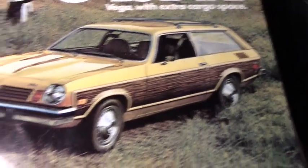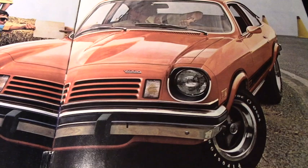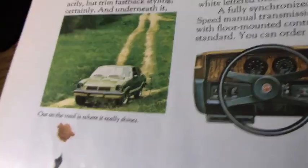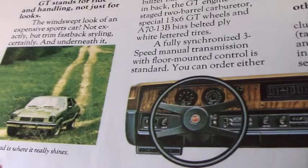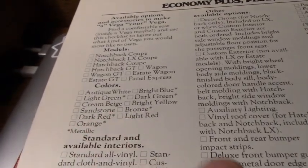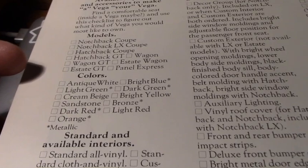Kammback and Estate. The GT Vega was the sportier Vega, available in hatchback and Kammback. It came with front and rear sway bars, 13 by 5.5 rims, a custom dashboard. Here's the GT Vega, and GT stands for ride and handling, not just for looks. The GT Vega. Now it is interesting to note that by 1975 they were referring to the station wagon Vega as a wagon. The wagon GT or the estate wagon.